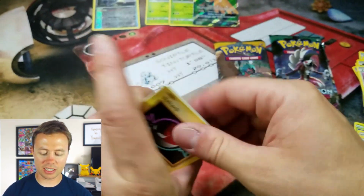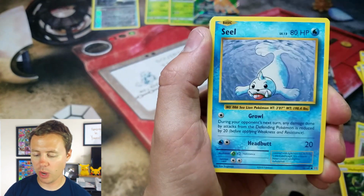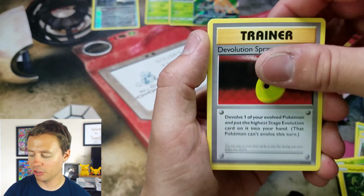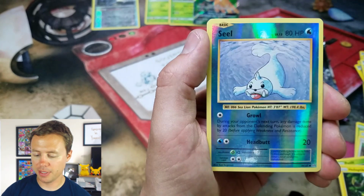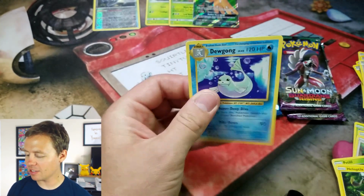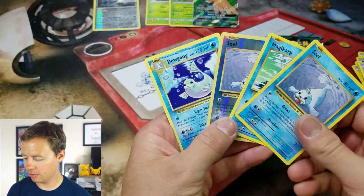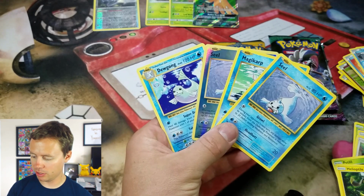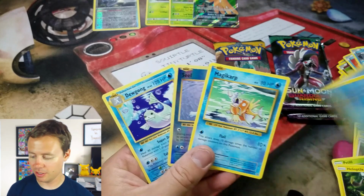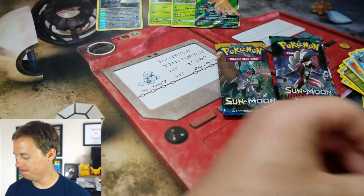All right, here we go with XY Evolutions. We have a Voltorb, Tangela, Poliwag, Seel, Magikarp, Double Colorless Energy, De-Evolution Spray, Metapod, Seel, Reverse Holo, and a Dewgong. Lots of water type. What do we get? Let's see here. Holy smokes. 5 water type out of 10 cards. That is bananas.